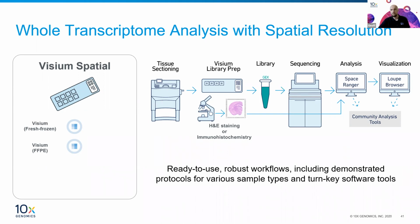Both these products use the same general high-level workflow, which is you begin with sectioning your tissue onto a slide, or the Visium slide more specifically here. Use some imaging, whether it's H&E or immunohistochemistry. So at this point, it's pretty standard histology, things that you're already used to. Once that imaging is complete, however, then we do some molecular biology actually on the slide to barcode our transcripts of interest. Once that barcoding process is complete, we can work back in tube format, complete our next-gen sequencing library, and sequence that on our Illumina sequencing platforms.